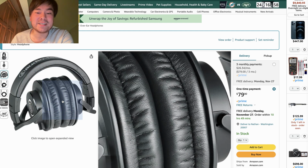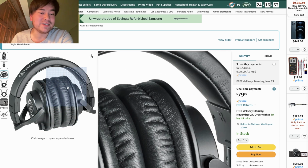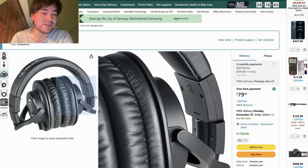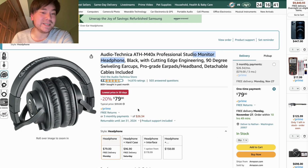Also, if you're into modding, all the modders in the house will appreciate that you can change these ear cups out. So you can buy like calf hide or sheepskin different ear cups to make them more comfortable for longer wearing sessions. I find that the stock pads are good enough for me, and I just use them for a lot of stuff. Now, I don't usually see these on sale, but right now they're on sale for $79, which is quite a bit cheaper than their normal MSRP of around $100. So if you're planning on getting some headphones anytime soon, or you have someone in your life that could appreciate some nice headphones, this would be a good gift for them.